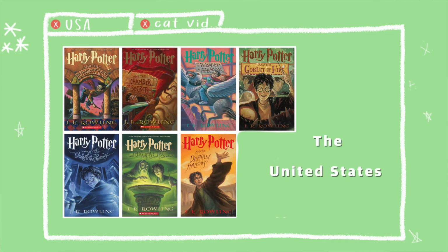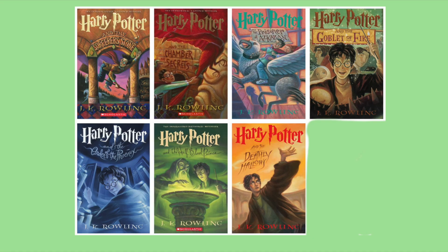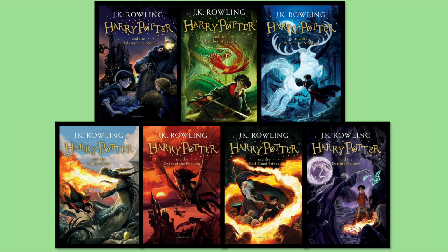Okay, next we have the United States of America. So this is the old US Harry Potter books. I didn't know that they had a different look. I have seen this art before, but I always thought that it was like a new version of the books. I didn't know that it was actually the first ones that the US got. It's kind of like a mesh between the original UK cover art and the new UK cover art. It's kind of like a mesh of both, to me anyways.